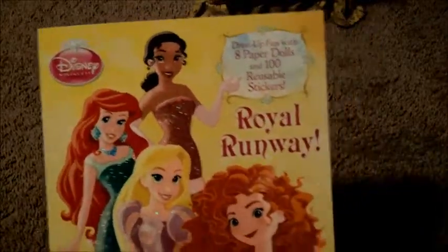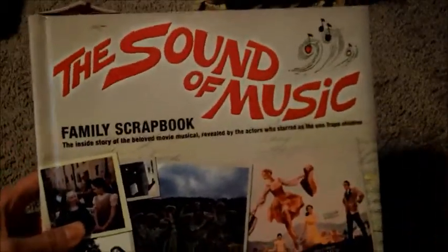And then I got this Royal Runway Disney paper dolls sticker dress up. And then I got the Sound of Music family scrapbook that I'm reading right now. And then I got this candle holder with a little tea light candle and it's pretty. And then I got whatever these are, I think they're nail filers. That's kind of weird. I don't know.